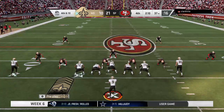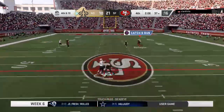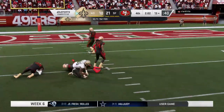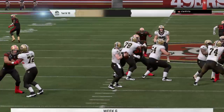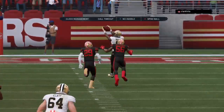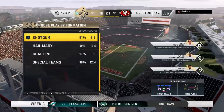So trailing here in the last quarter. Let's see how this plays out. Here's Breeze to throw. He's going to launch. That's caught inside the 20. The time to pull out the stops is now, and they convert there on 4th down. 2 minutes left to play in this football game here on EA Sports.